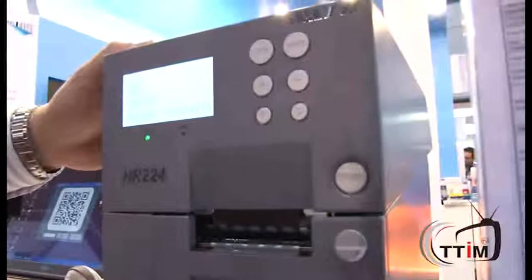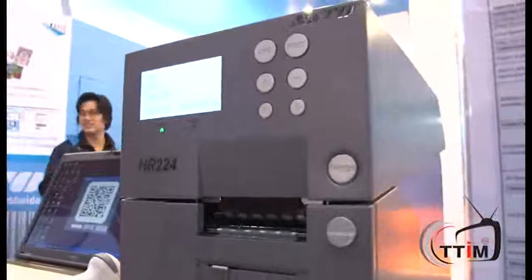So what's particularly special about this machine? What new technology have you developed? The point is the high accuracy and the very small size. In the normal barcode printer industry, the accuracy allowance is around plus or minus 1.5 millimeters, but this can print with an accuracy of 0.3 millimeters. Very high accuracy.